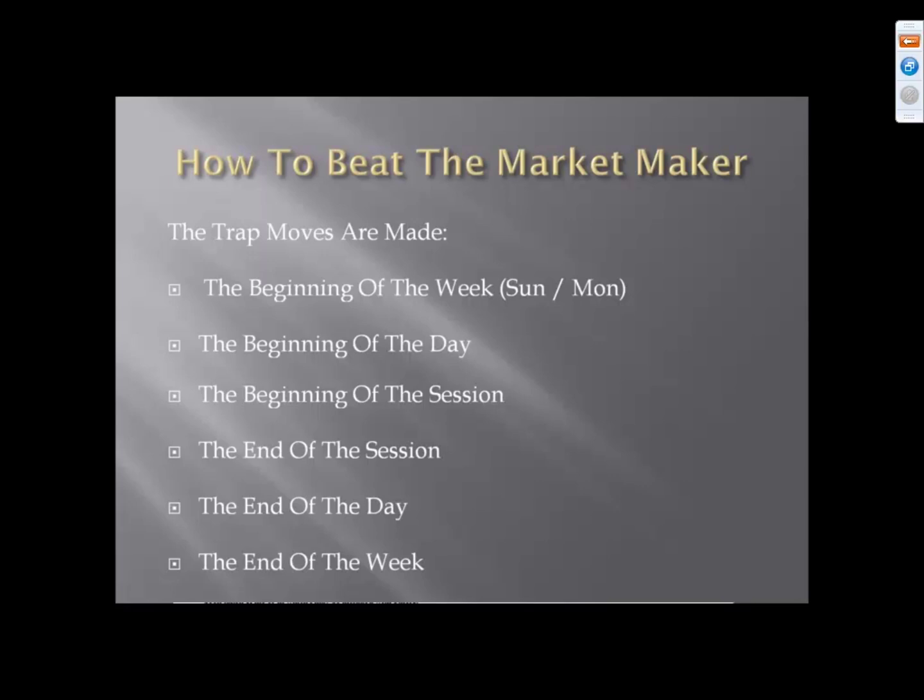The beginning and the end of the day is defined as 5 o'clock New York. The end of the day is 5 o'clock New York. It's a 24-hour cycle. I'm going to illustrate it for you in a second here in detail. Understand that the pattern presents on a larger scale throughout the course of the week.